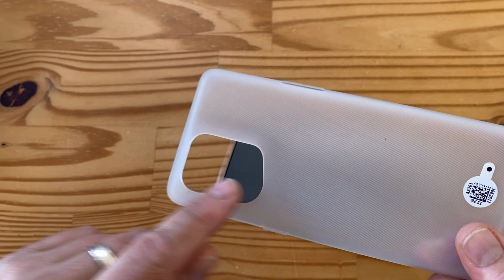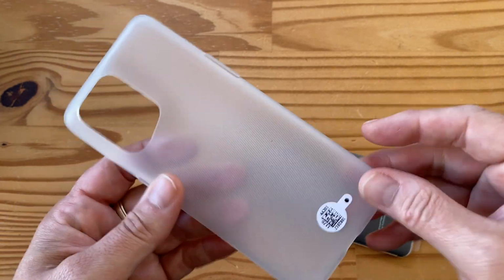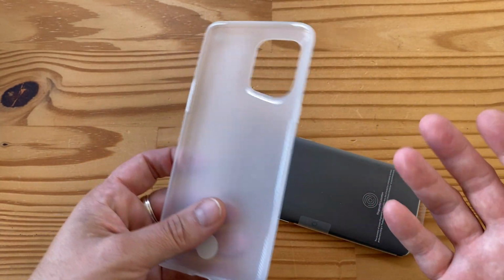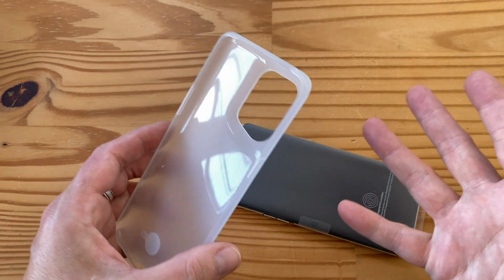You can see what the camera bump shape is like here. It's kind of been changed a little bit from the Oppo Find X5 Pro last year. Check out my video up here. Yeah, nice. I like these TPU cases. They get you started at least, you know, to protect a nice fancy phone until you get a case you prefer. I'm a big fan of very thin cases, if anything, just to prevent the scratches.